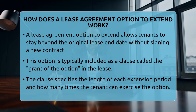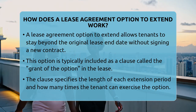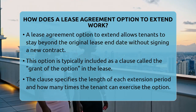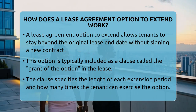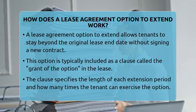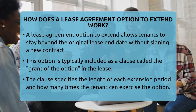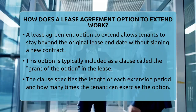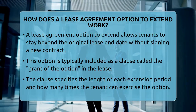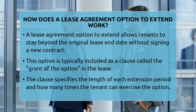How does a lease agreement option to extend work? Imagine signing a lease for a space you love, but wondering what happens if you want to stay longer without signing a new contract. That's where a lease agreement option to extend comes in. It's a special clause that gives you the right to keep renting beyond the original end date. This clause is common in both business and residential leases to give tenants peace of mind and flexibility.